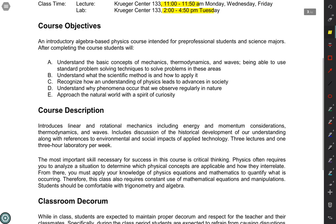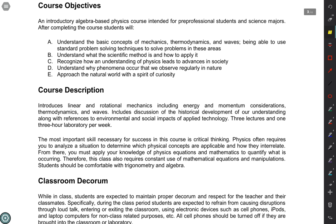Okay, the objectives of this course: we want to understand the basic concepts behind physics and be able to solve problems. Understanding the concepts requires no math at all. Solving the problems requires a lot of math, right? You're going to have to do a lot of algebraic manipulations and things like that.